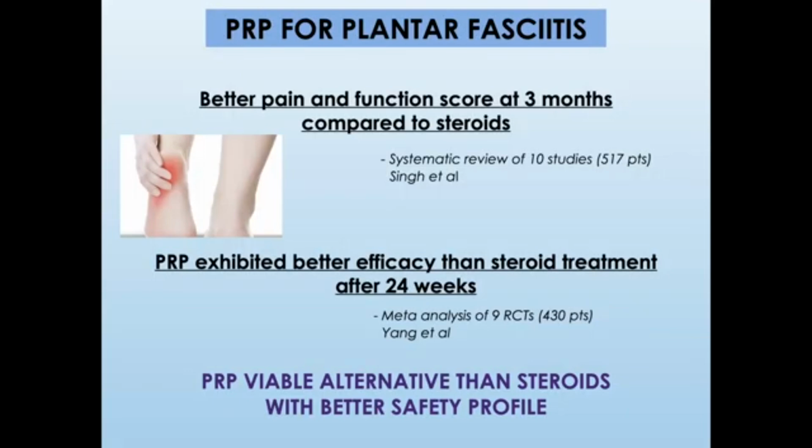Other areas of the body include the plantar fascia, which is a tendon-like structure on the bottom of your foot. So usually patients will present with pain in the heel, and they have trouble first thing in the morning when they get out of bed. They have pain walking and bearing weight on the foot. And these can be very problematic and resistant to conservative treatment with physical therapy and orthotics. And PRP has been shown to be effective in a systematic review of 10 studies, as well as showing efficacy that is superior to steroid injections.